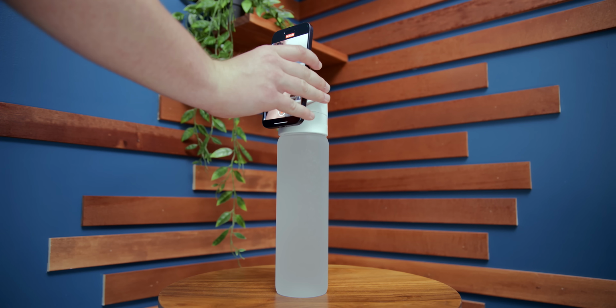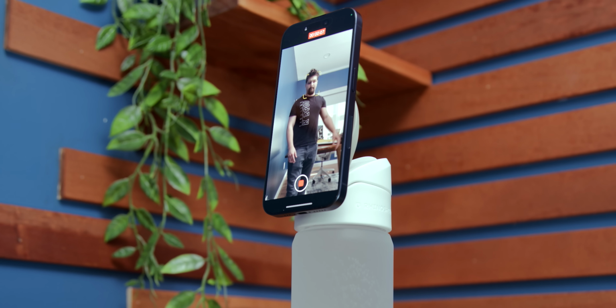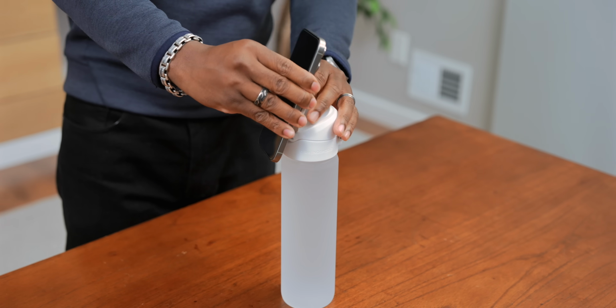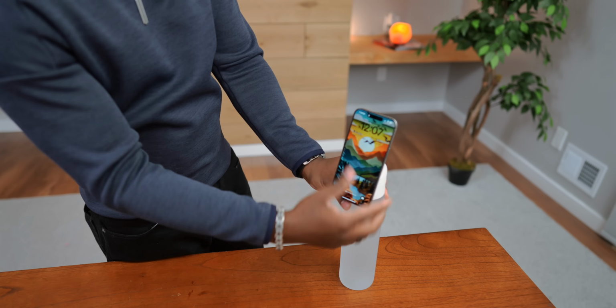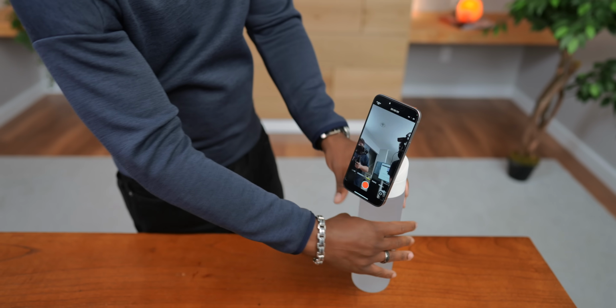So the gym goers who like to record themselves and check on their progress, see what their form is like if they're out there solo, this is going to be good for you because you can have your phone here, open up your camera, and then just record yourself doing your squats and whatnot.